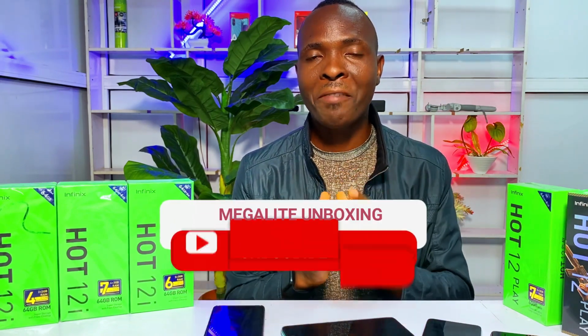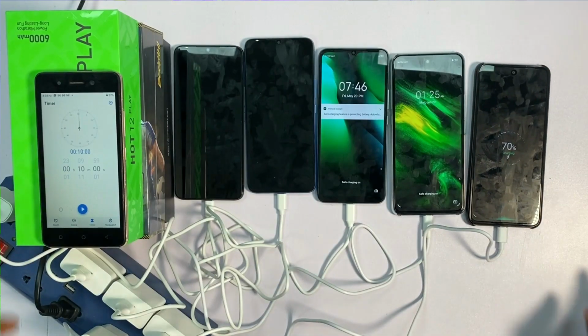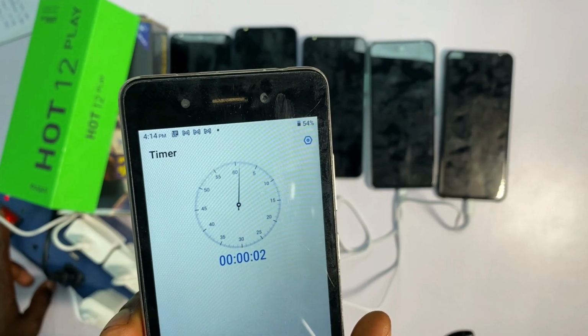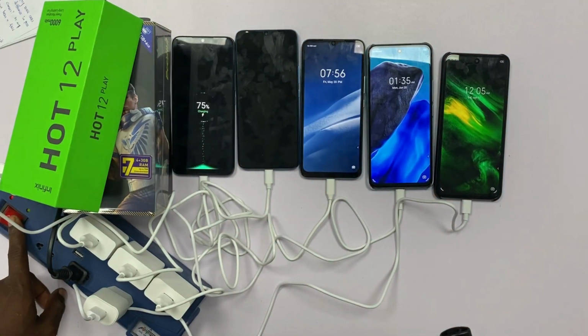You can still find further difference in their battery capacity. 5000 mAh for Hot 12i and 6000 mAh for Hot 12 Play. I charged all these devices for 10 minutes and here is the result. All phone batteries were at 70% when I started the charging and 10 minutes later, Hot 12 Play went up by 5%. But Hot 12i varied in their charges.